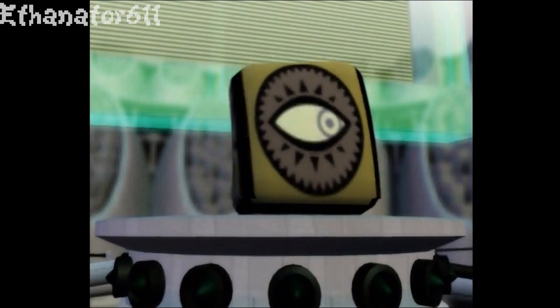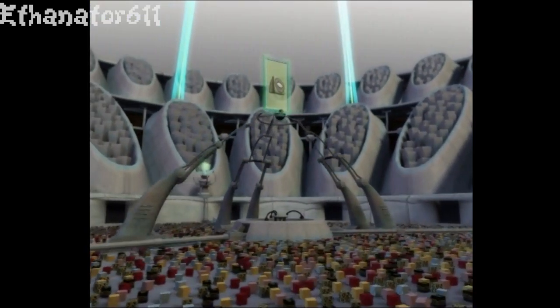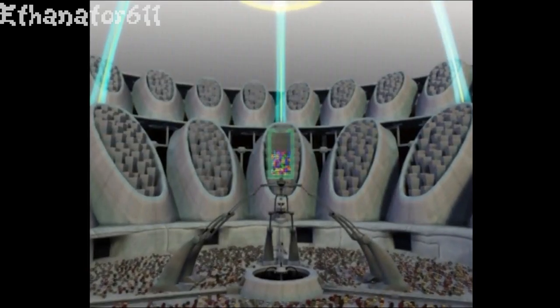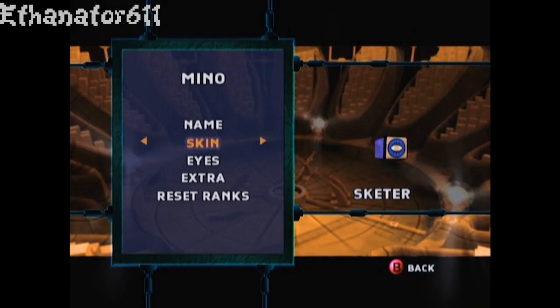The basic story is, yes, you heard me right, story. The Tetris people have realized the sun will at some point become a supernova and decide that in order to ensure survival of future generations they must find a new habitable planet. How does this relate to Tetris? I wasn't listening. But at least it led to some character customization.